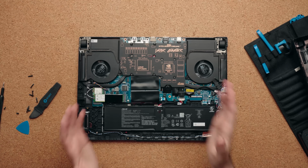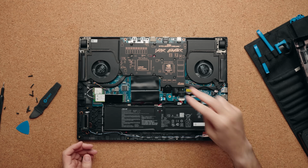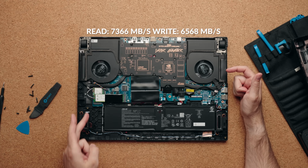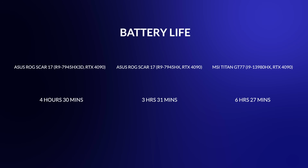There's no difference. You still have a vapor chamber cooler. I always appreciate the art that's embedded on the plate. I think it looks super cool. You have 2 slots for RAM, upgradable to 64. 1 drive slot over here, which gets good read and write speeds, and a second slot located on the left side of the battery. Now, battery life was actually the worst with the previous 7745HX. This 3D Vcache model gets slightly better battery life, but the Intel laptop that I tested surprisingly had the best battery life out of the 3.